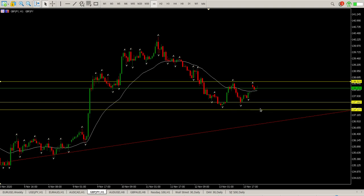We're expecting a strong pound by the looks of things, and that could be linked to a couple of things. Remember, we've got the coronavirus vaccine. We've got the Brits in lockdown at the moment, and then you've got Brexit as well. So there's quite a bit that could move the pound around over the coming weeks. Okay, so that's definitely on the cards.